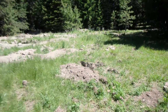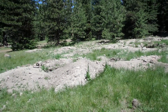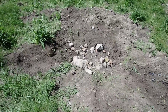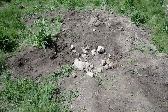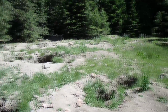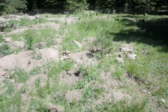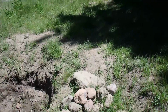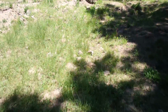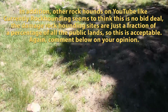Keep this up, we're going to lose our rights. We're going to lose our ability to come up to places like this to dig for material. It took me 20 minutes to fill that in. So, I think I'm done here. People disgust me. I've actually seen a comment. Well, if somebody fills in the hole, how can the next person know where to dig? I don't need to answer that.